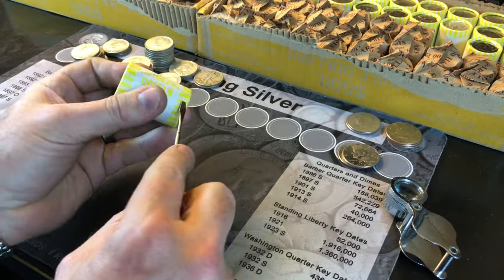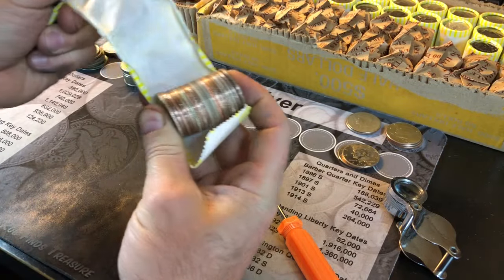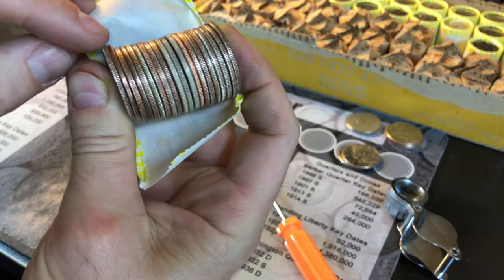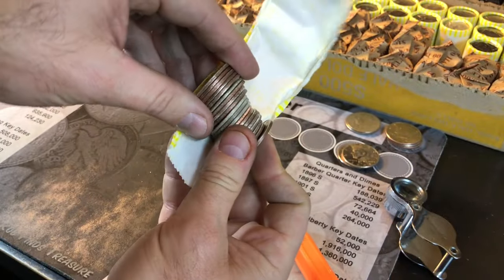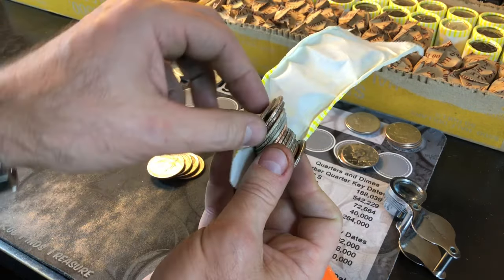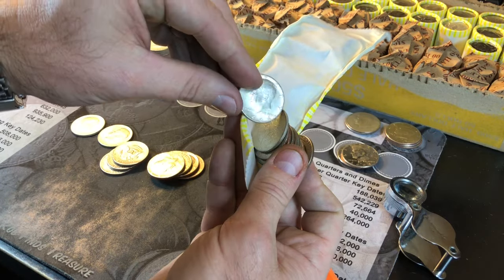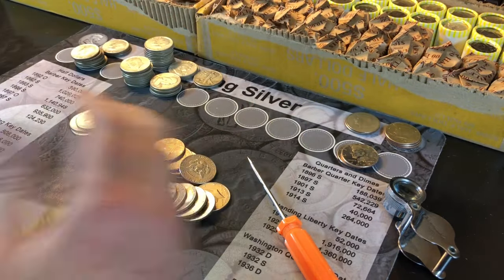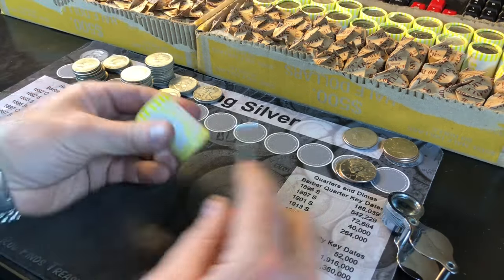Roll number 28. We're just now getting into the spot of the box with all the enders. And that is absolutely gorgeous. A 40 and 3 90s stacked next to each other. The 40 is a 1968. We've got a 1964, a 1964, and a 1964. 4 silvers in that roll.